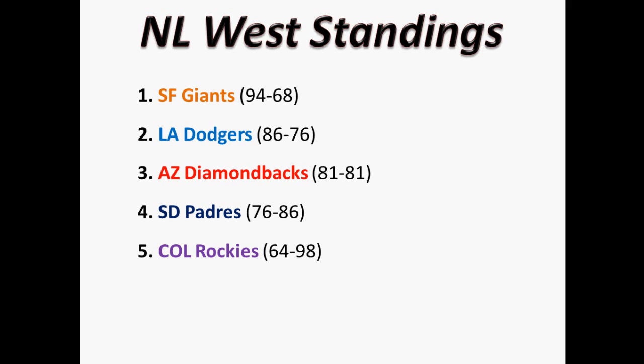Now, again, if you win your division, if you finish as the best team record-wise within your division, you get to go to the playoffs. So right here, the Giants won pretty easily, actually. As you can see, the next best team was the Dodgers at 86 and 76. So the Giants with 94 wins, that's good enough to win their division, and they're going to the playoffs. So apply that same concept now to the other five divisions in baseball, and here's what you get.